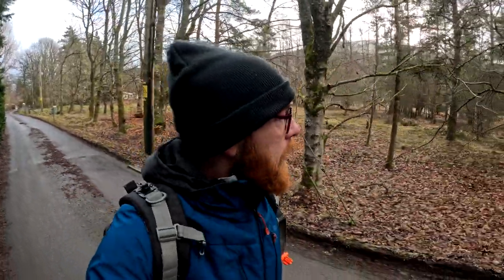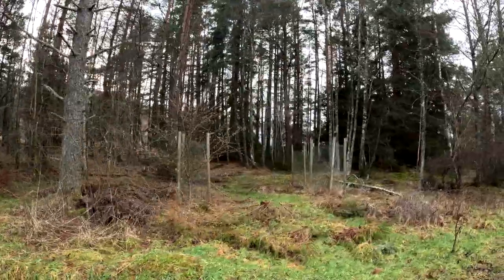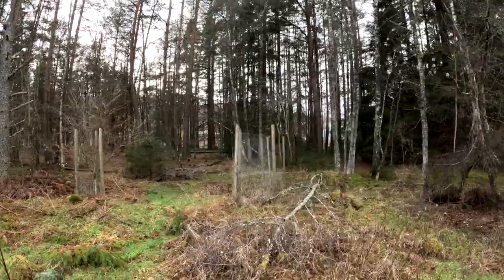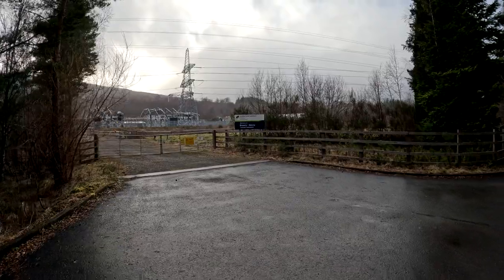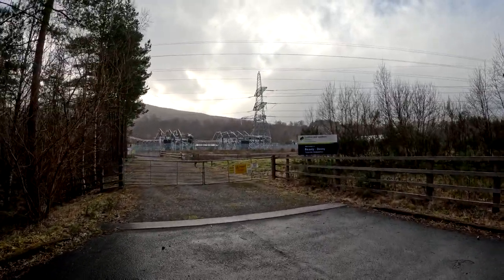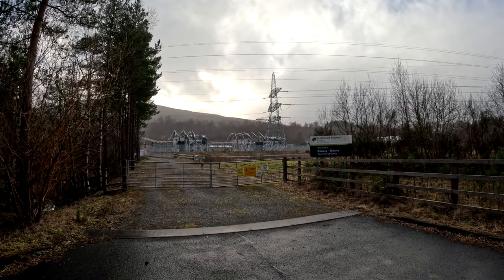It's incredibly peaceful and calm along here, as you'd kind of expect. I'm just hoping I see some red squirrels like I did in Callander. There's the Beauly Denny Tummel substation. So I'm guessing this is where they store all the electricity they make and then send it out to all the houses around here.